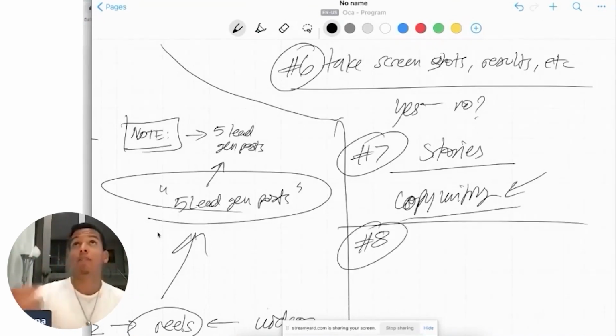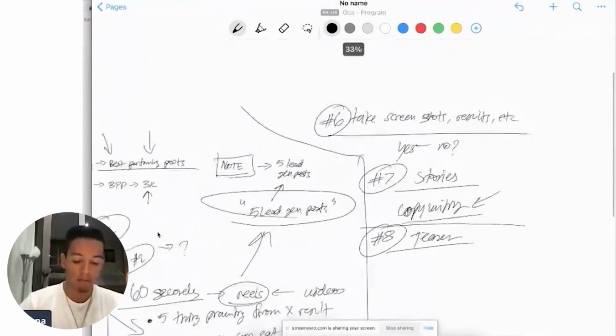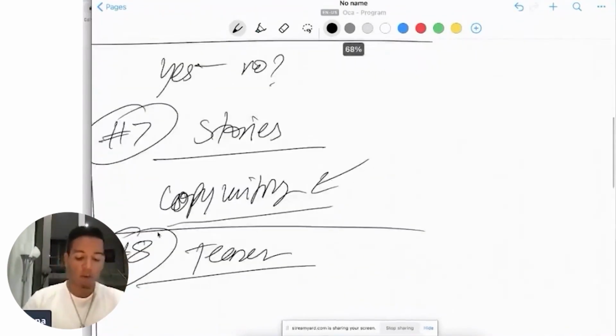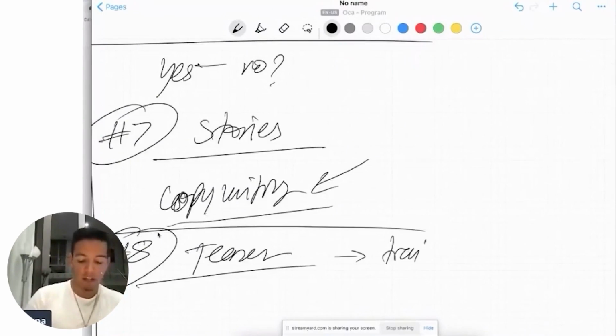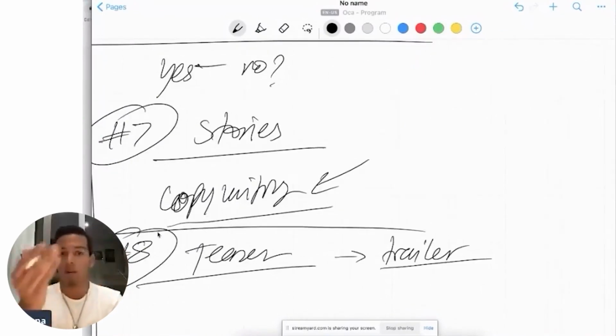Next up, things start getting cooler. Teaser. Give your followers a teaser. Why do teasers work? If you look at movies, Avengers Endgame, Game of Thrones, any big production that is released, they always release some sort of trailer, because trailers work. It gets the interest of people, it gets people hooked, and it gets people engaged.